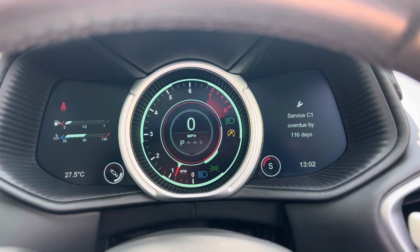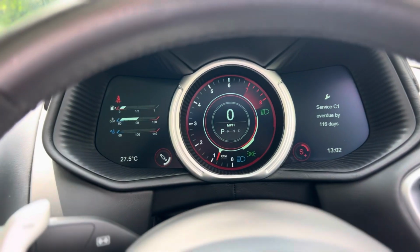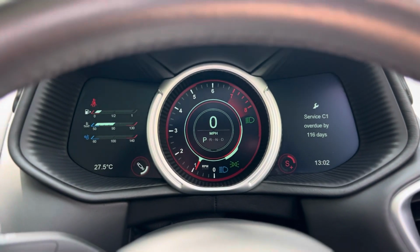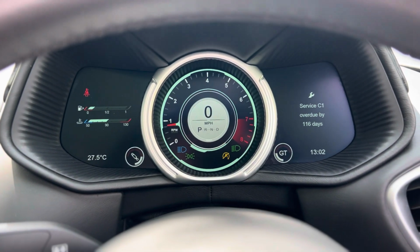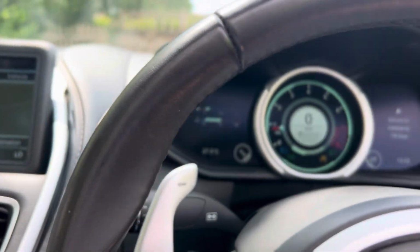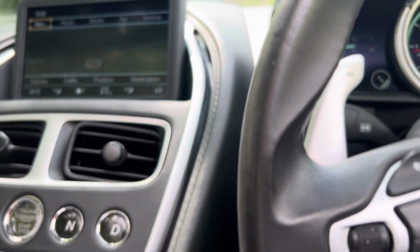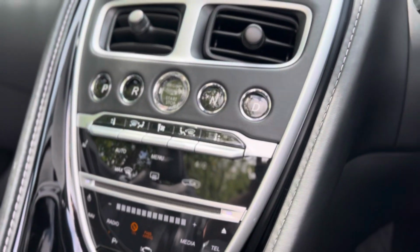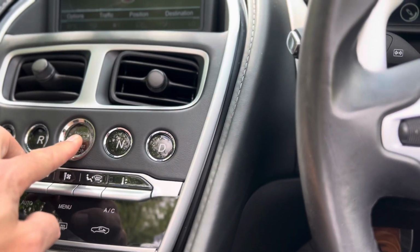I don't normally do this, but I'm just going to give that little rev so you can hear. It's a really, really nice sound. It's a nice place to be. So you can hear another one starting up. We've got another Aston Martin V8 as well. So if I just turn that off.